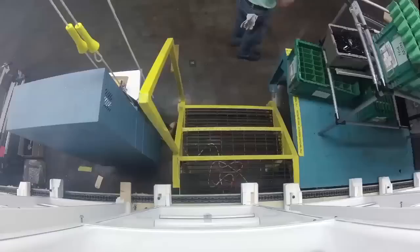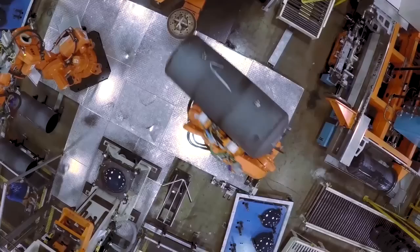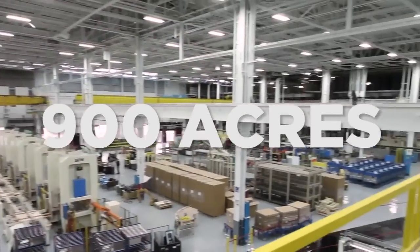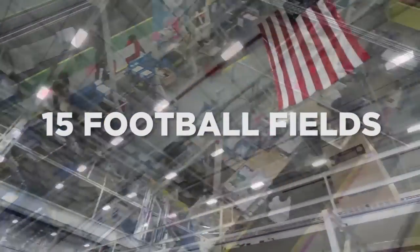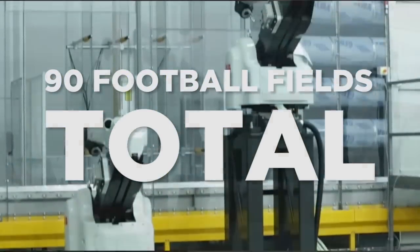Welcome to Appliance Park in Louisville, Kentucky, home to GE Appliances, a Haier company. This place is huge, 900 acres huge. Each one of our manufacturing buildings could hold 15 football fields. That's 90 football fields of factory space. We even have our very own zip code.